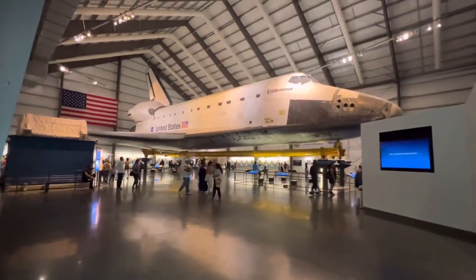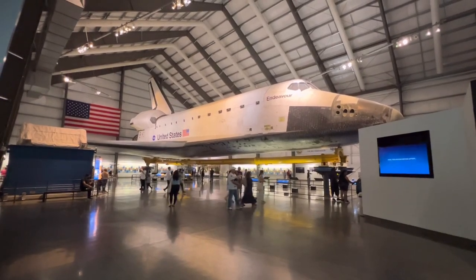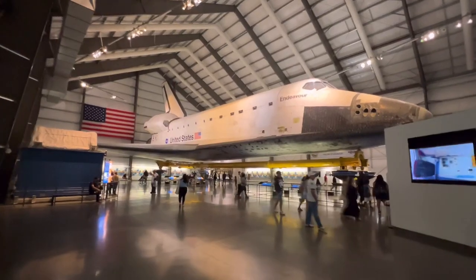Bam! There she is, guys. United States Space Shuttle Endeavor. Can't wait till they have this thing upright. This will be so cool. Let's go take a look. Come on, let's go.